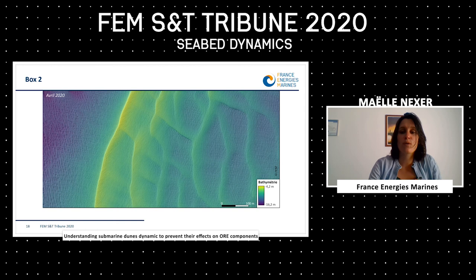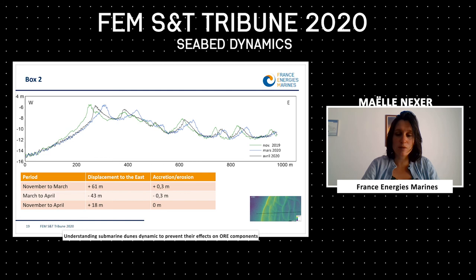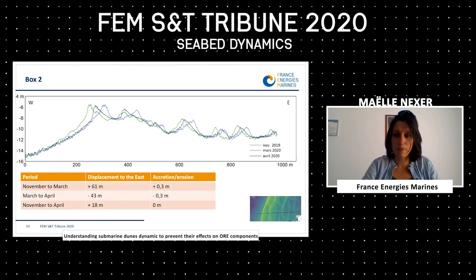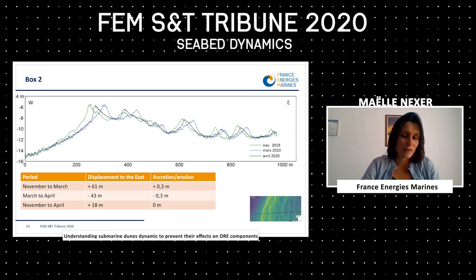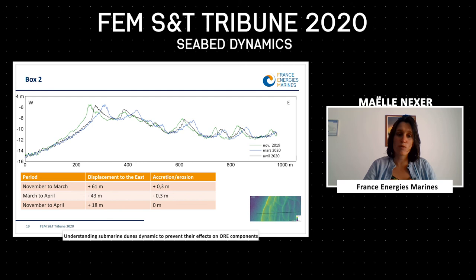Let's see now the bathymetrical profile. The bathymetrical profile confirms the dune migration to the east during the winter. And surprisingly, dunes are displacing to the west between March and April. Between November and March, the dune has moved 61 meters to the east, and between March and April, they moved 43 to the west. In conclusion, between November and April, they moved only 18 meters to the east. This dataset shows the importance of surveying dunes frequently to record the precise displacements.